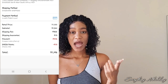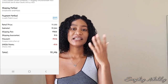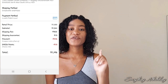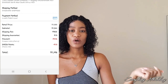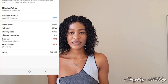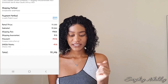150 rand, because when you order above 150 rand you get free shipping. But they do have a shipping fee. I don't remember how much it was, but I'll leave everything on the screen for you guys to see. And then I paid a guarantee fee of 15 rand, which basically means that when your order gets lost or broken, then Shein will be held fully responsible for your items. So I suggest that when you order, you pay the guarantee fee, which is 15 rand. I think it's affordable.